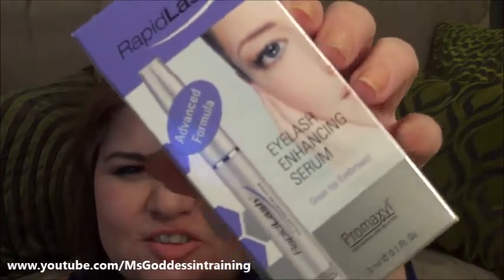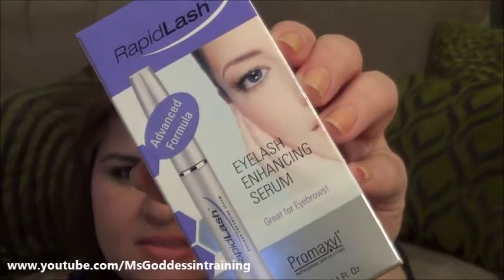I love Rapidlash. I've probably been using it for about 18 months. Love it, love it, love it. So I picked up two. These were part of the 40% off. What can I say? It makes your lashes longer.